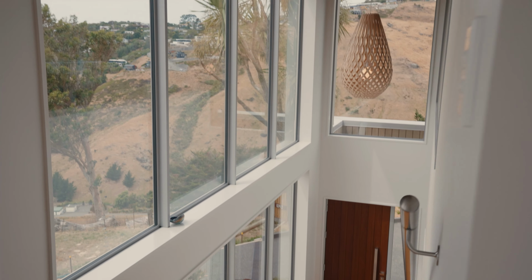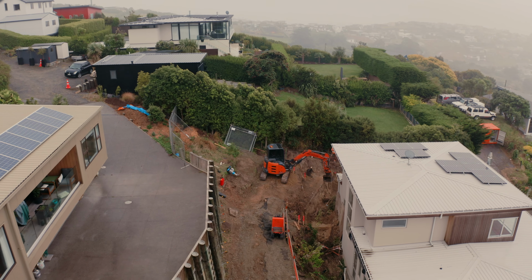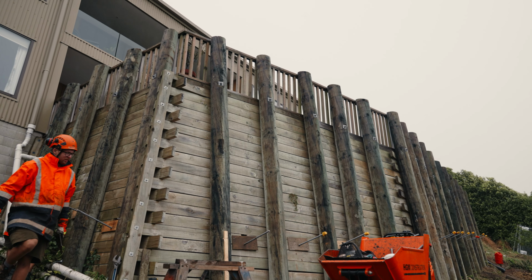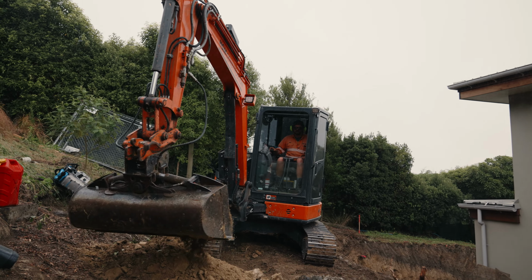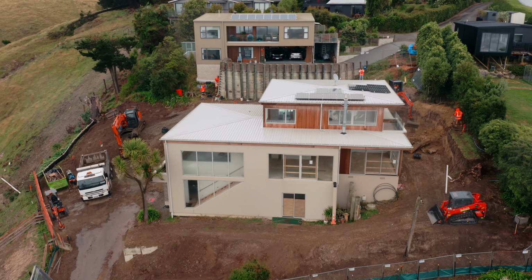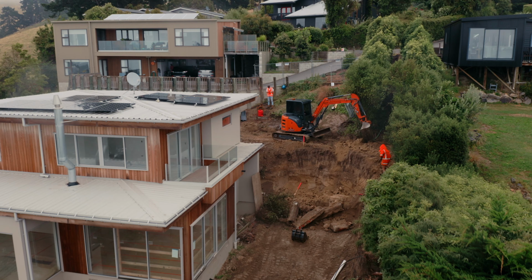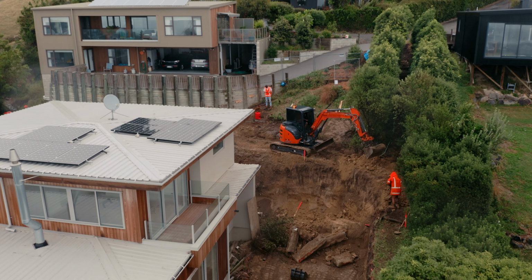Yeah, so this project up here, there was a sort of 2-year lead time working with the designers and consultants to work through the engineering required for the retaining walls at the back of the property. That was a main component of this technical rebuild of a rebuild. We had all the cladding off, windows out, and also the roof had to come off and be repitched. So we had a bit going on.